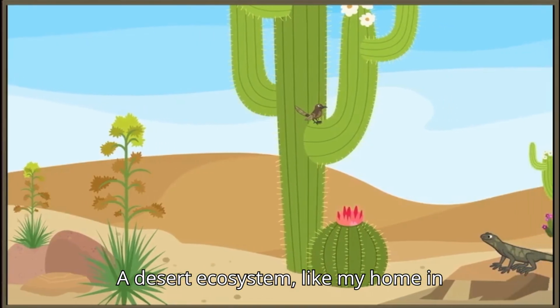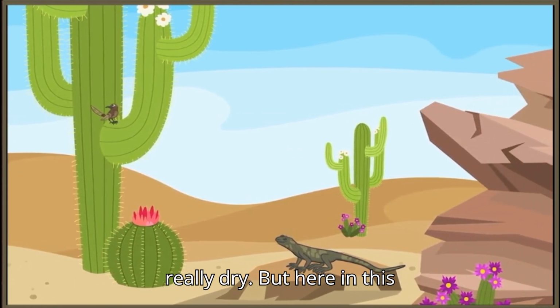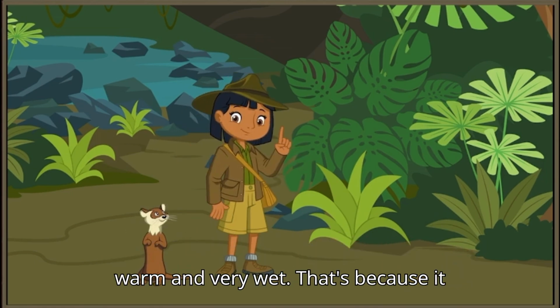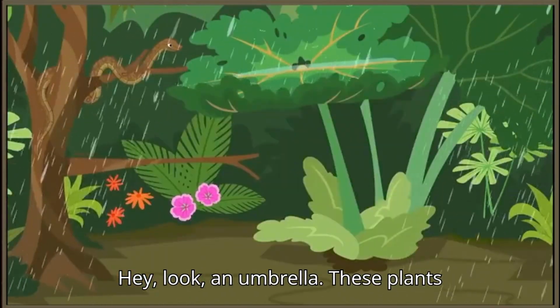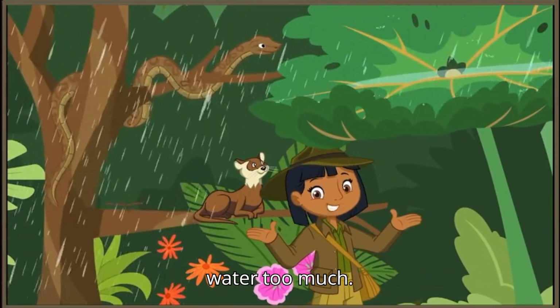A desert ecosystem, like my home in Arizona, can get super hot and is really dry. But here in this rainforest ecosystem, it's always warm and very wet. That's because it rains so much. Like right now. Hey, look, an umbrella. These plants couldn't survive in the desert. They love water too much.